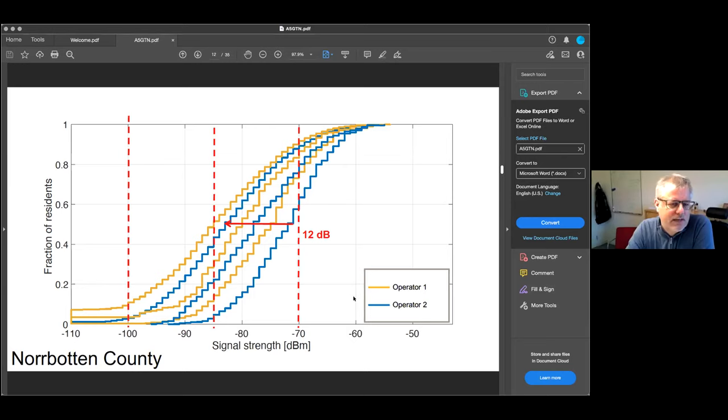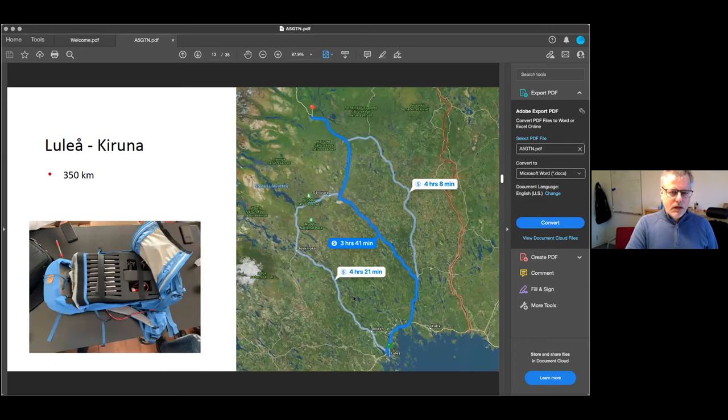This is for one particular network, or generation. I don't even recall which one. But this structure goes along all the networks, and there are also, as I said, differences among operators, of course.